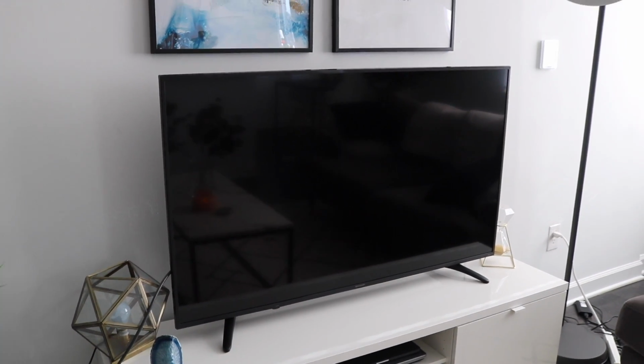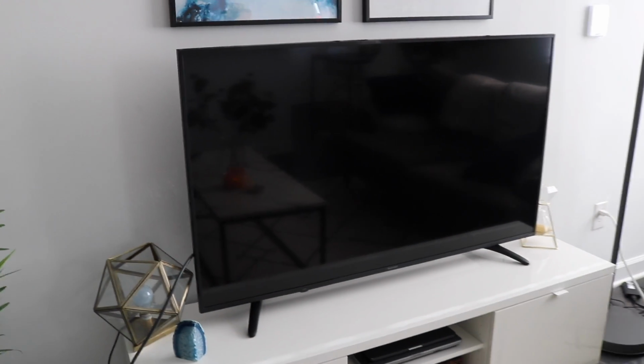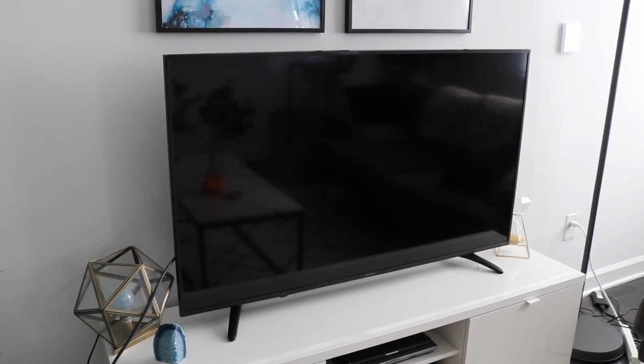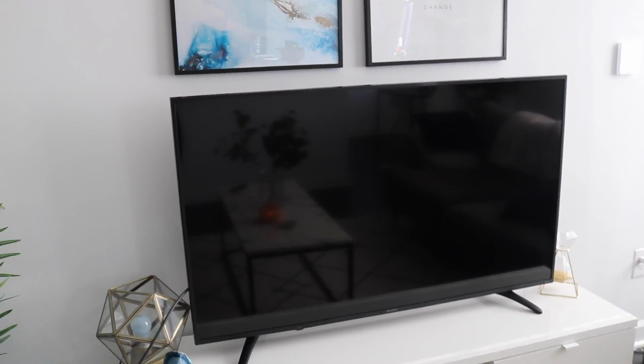We went ahead and snatched this awesome TV. We don't have cable actually in our house. We choose not to. We have a lot of streaming services like Netflix and Hulu and HBO, so we choose to use that instead of cable.